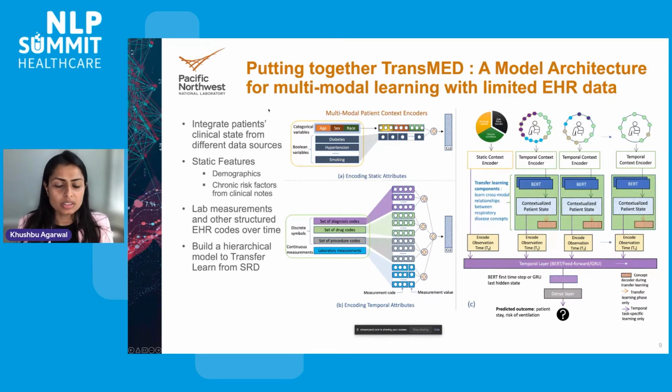So what you see on the left is our way of encoding different kinds of modalities of data. On top left, what you see is the categorical information associated with patient static risk factors. So age, sex, race, ethnicity, or any demographic information. And then all of the risk factors that we extracted from clinical notes, such as diabetes, hypertension, smoking, or anything else. And we encoded them as one hot vectors. Now we had the temporal attributes that included diagnosis codes, drug codes, procedure codes, and the lab measurements that were being taken as the patient stayed in the hospital over time.